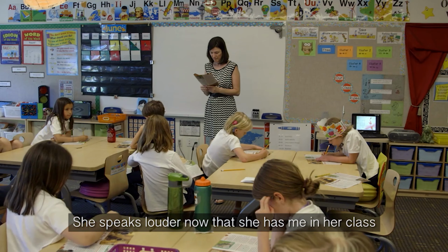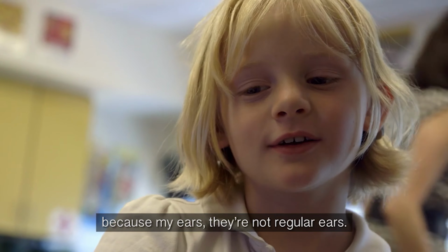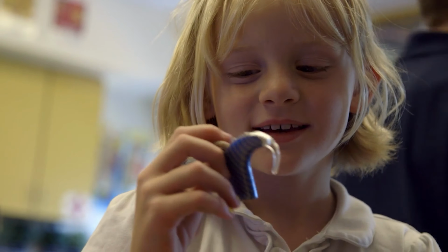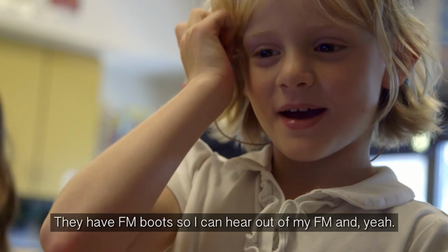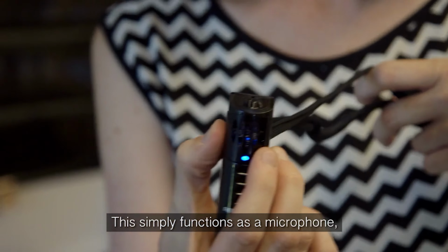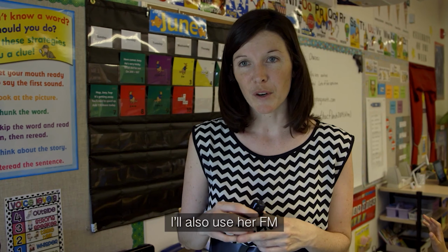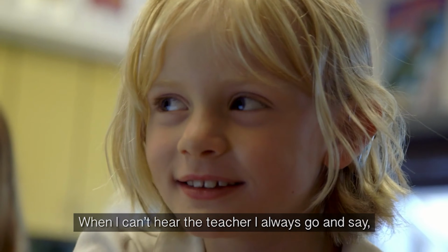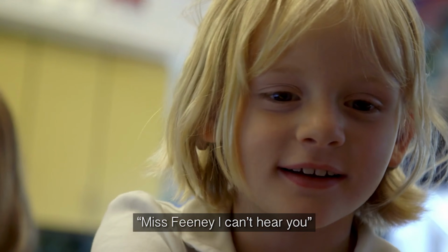She speaks louder now that she has me in her class, because my ears, they're not regular ears, they're just like cochlear implants. They have FM bits, so I can hear out of my FM. This simply functions as a microphone, and this is the speaker that goes with the microphone. I'll also use her FM that connects directly to her cochlear implants.